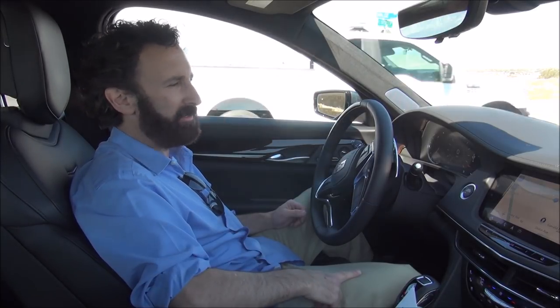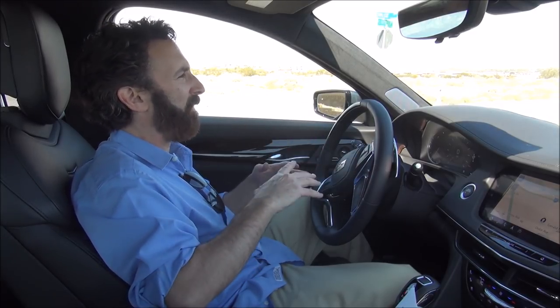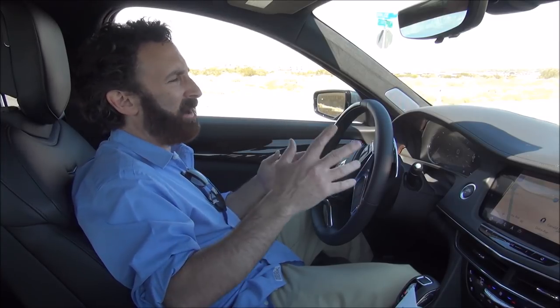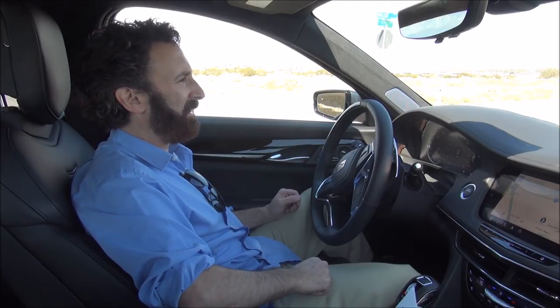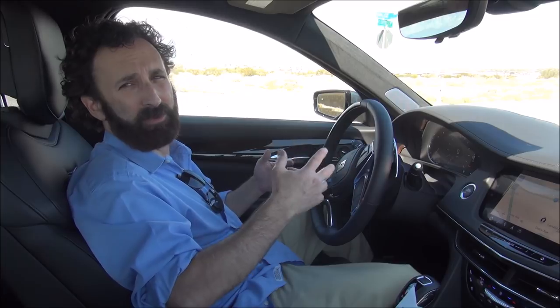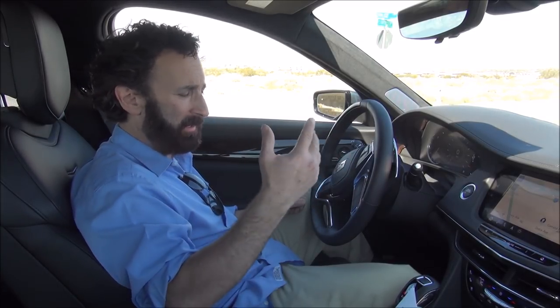Also, this Cadillac, completely made in the USA, assembled in the USA, engines made in the USA, transmission is made in the USA. A lot of luxury cars might be assembled in the USA, but I've been surprised to find, you know, transmissions come from Mexico, Japan, all kinds of places, and same thing with engines. Everything on this Cadillac is, not everything, but all the key components are made in the U.S. So I think that's important if you're buying an American car.